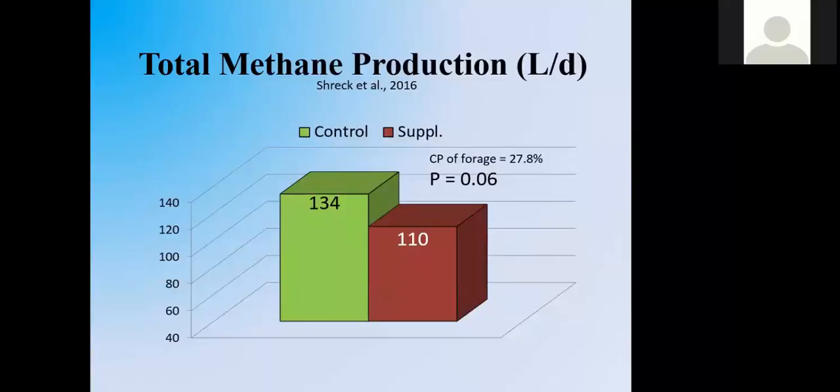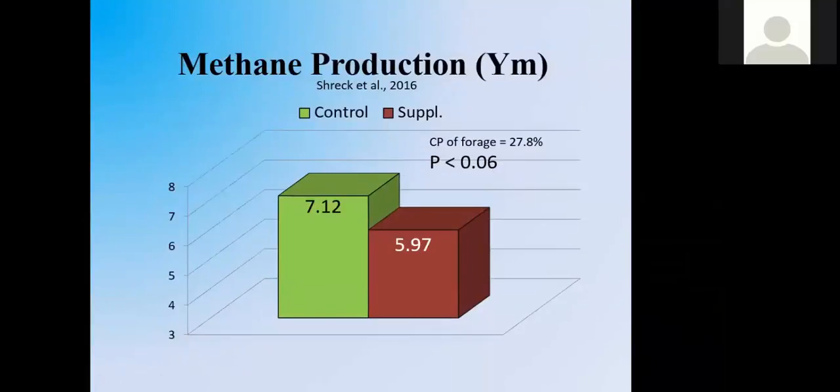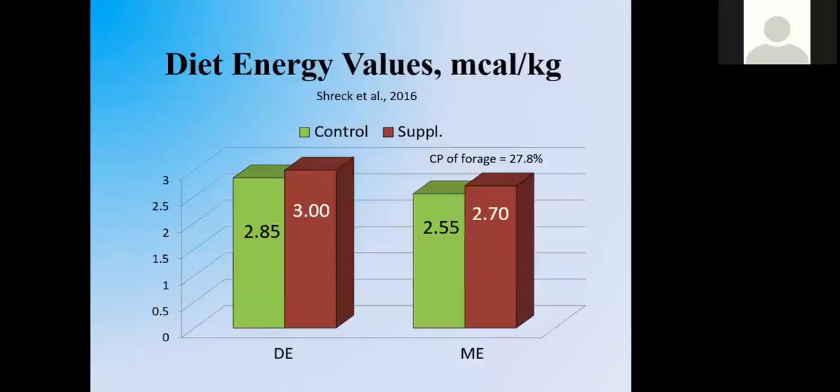Total methane production was reduced about 15 to 20% when we provided the supplement. Well, it's not statistically significant, but it tended to be different at P less than 0.06. And when we look at methane production per unit of energy intake, again, we reduced that from about 7 to less than 6%. Dietary energy values, when we provided the energy supplement, we did increase the overall digestible energy and metabolizable energy values of the complete diets, which you would expect since the supplement we were feeding contained a higher energy value than the forage.